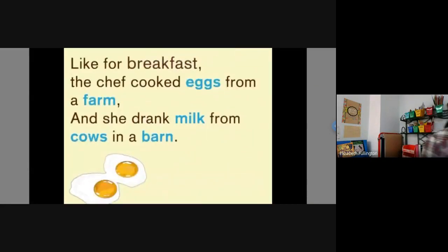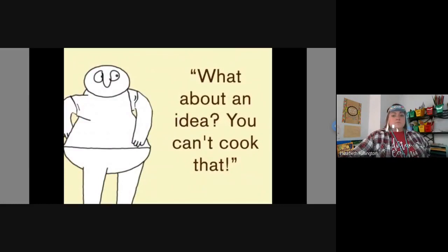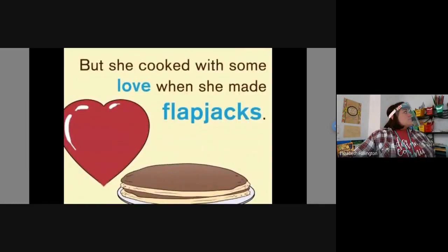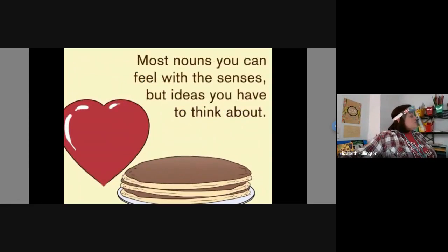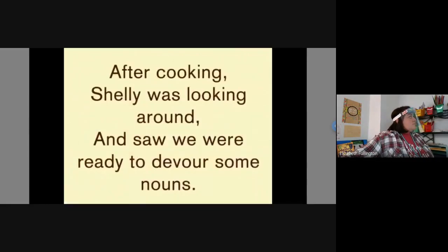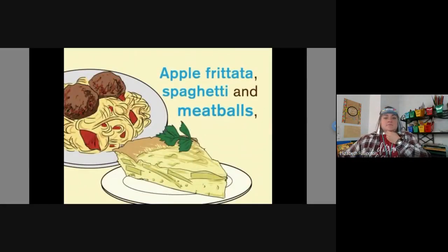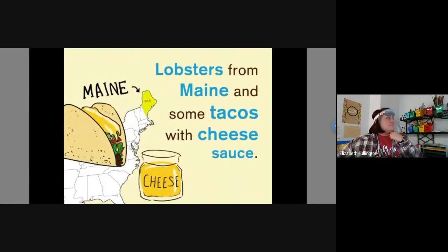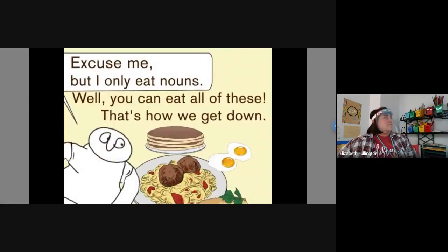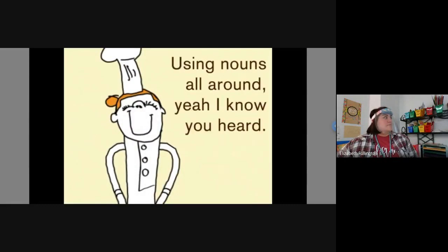Oh, I know now. Like for breakfast, the chef cooked eggs from a farm, and she drank milk from cows in a barn. What about an idea? You can't cook that. But she cooked with some love when she made flapjacks. Most nouns you can feel with the senses, but ideas you have to think about. Oh, I get this. After cooking, Shelly was looking around and saw we were ready to devour some nouns. The flapjacks, eggs, and milk weren't enough, so she went into the kitchen and made some other stuff. Apple frittata, spaghetti and meatballs, lobsters from Maine, and some tacos with cheese sauce. Excuse me, but I only eat nouns. Well, you can eat all of these, that's how we get down. Wow. Cooking in the kitchen with Shelly for sure, using nouns all around.